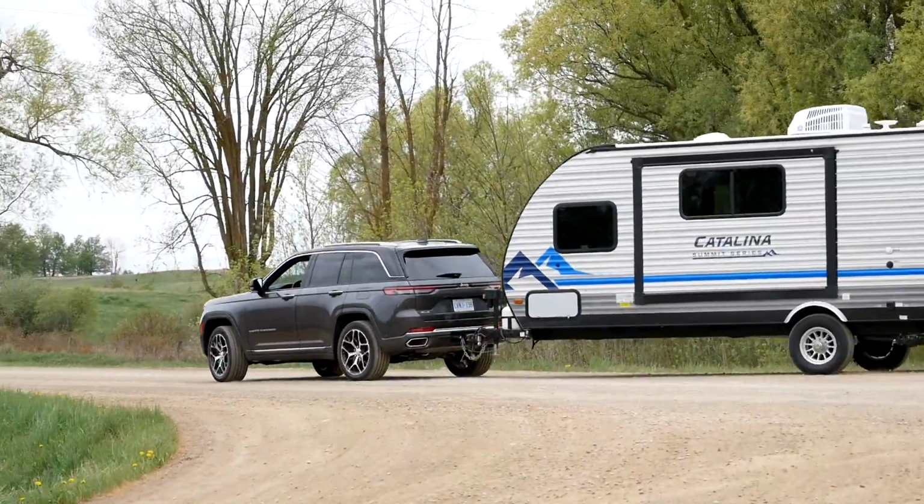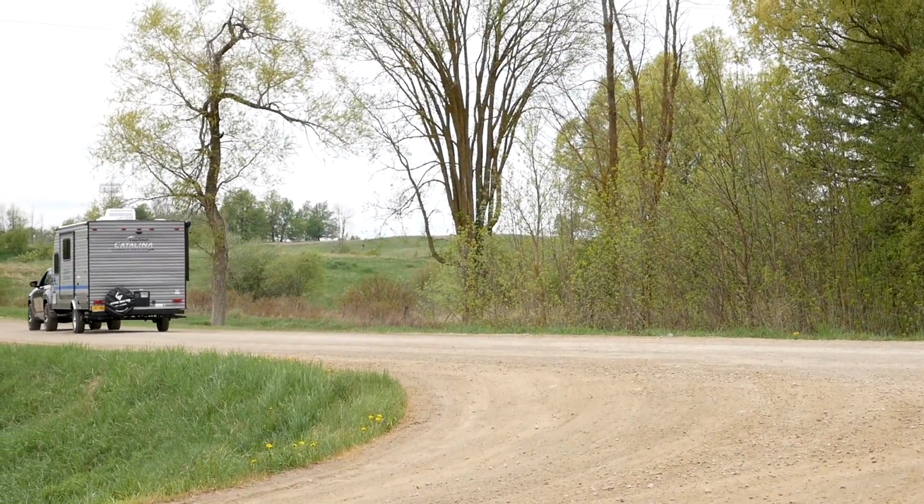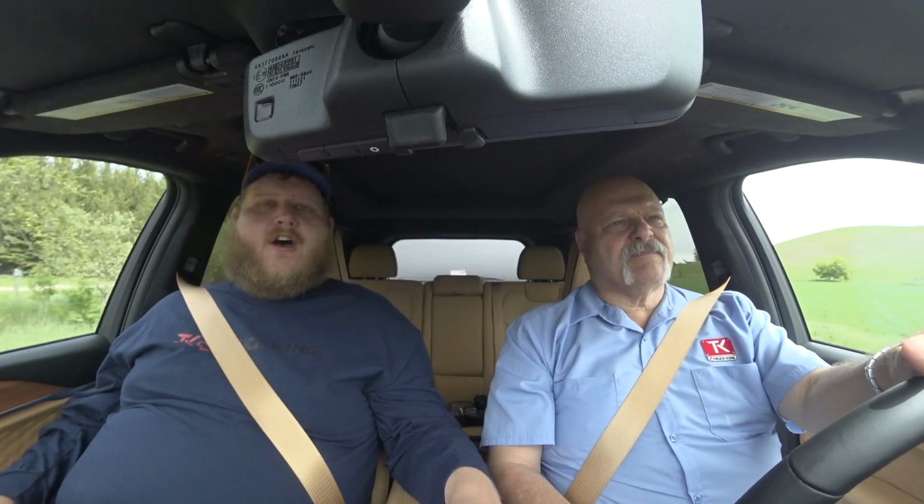One disappointing thing I do have to point out is that there is still no tow haul mode here on the Grand Cherokee. We have it in auto. You get rock, sand and mud, snow, sport, and auto. Now in the auto, the idea is that it will automatically adjust. If it thinks you need an earlier downshift because you're driving with a lot of weight behind you, it'll start doing that on its own.